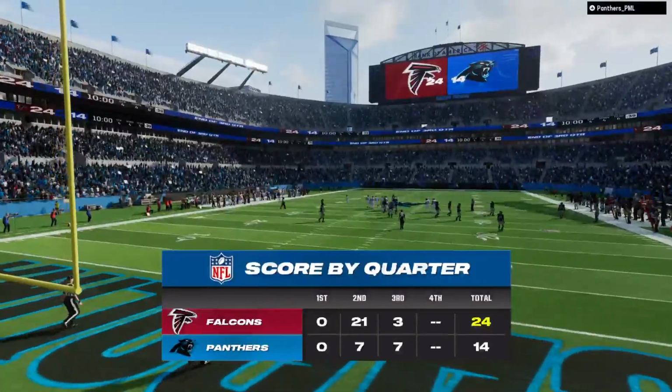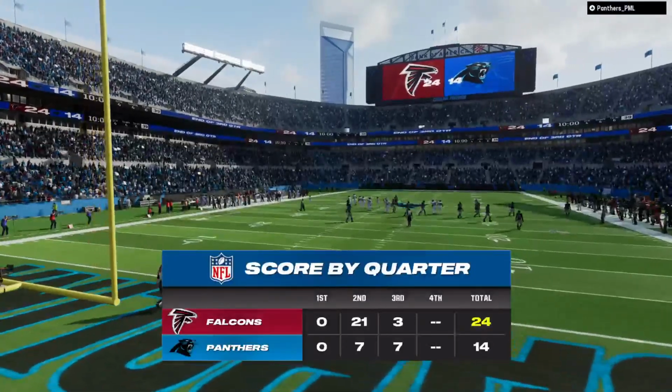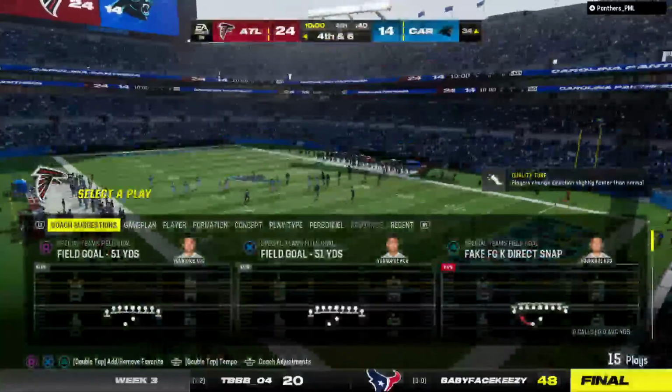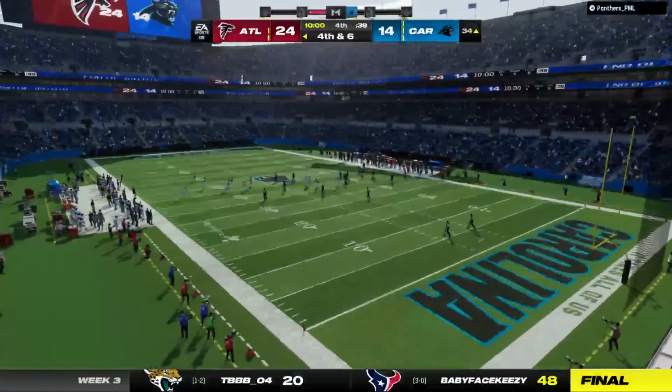And the attempt at 3 will have to come from the other end of the field as time has run out on this 3rd quarter. This is the National Football League on EA Sports.